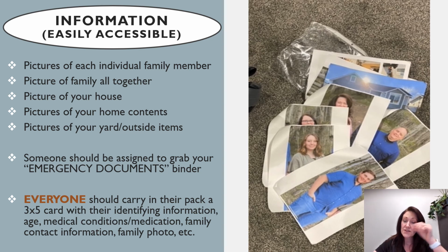In addition to these pictures and your emergency documents binder, everyone should be carrying a 3x5 card that has their identifying information, their name, their age, medical conditions, family contact information. You could paste a small picture of the family to the back of it. Everything that someone who found them or was trying to help them would need to know, allergies, things like that. Keep that in a front pocket of everybody's kits. And I would also either laminate it or put it in a sandwich Ziploc so that it won't get wet and it's easily accessible.